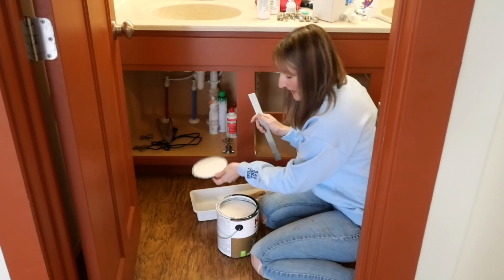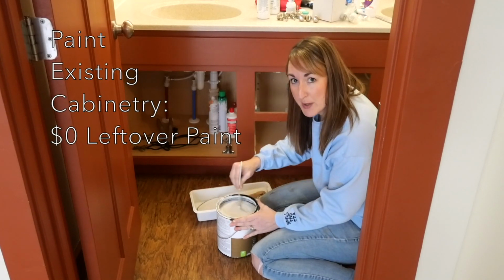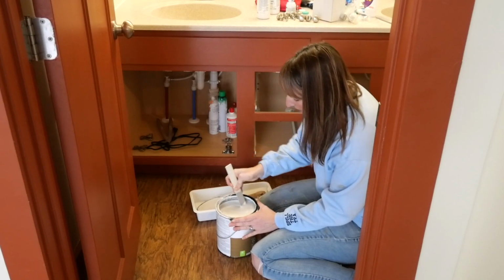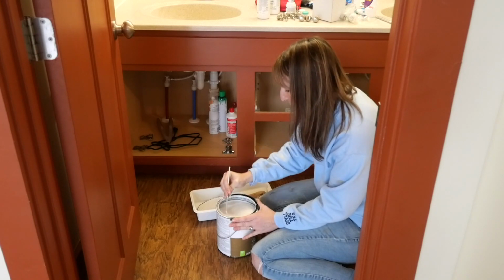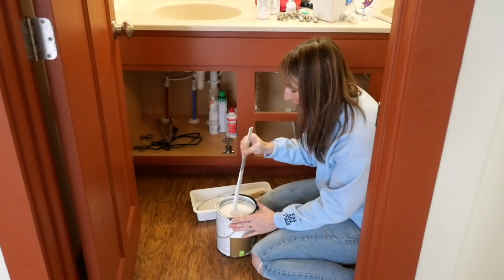Now, if you've never painted cabinets before, there are some specific things you need to do in order to prep them properly and make sure that your paint will be long lasting. And I'm gonna do a full tutorial on how to paint cabinetry when I redo the kitchen in the cottage. So you can stay tuned for that tutorial. But for now, I am going to prep these cabinets and I'm gonna prime them, and then we're gonna get to painting.